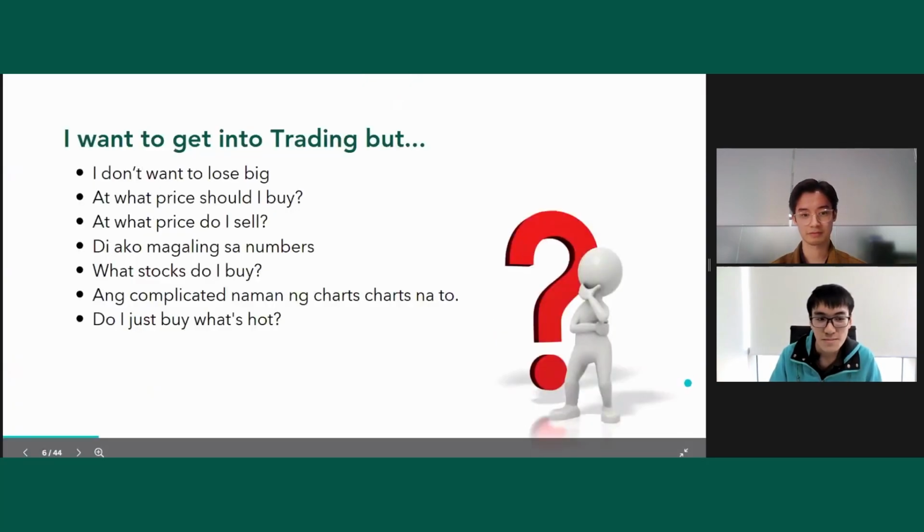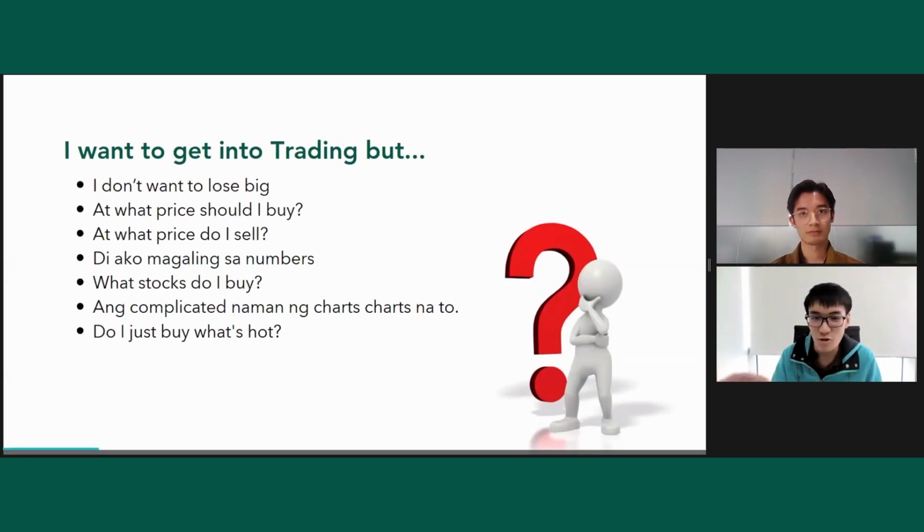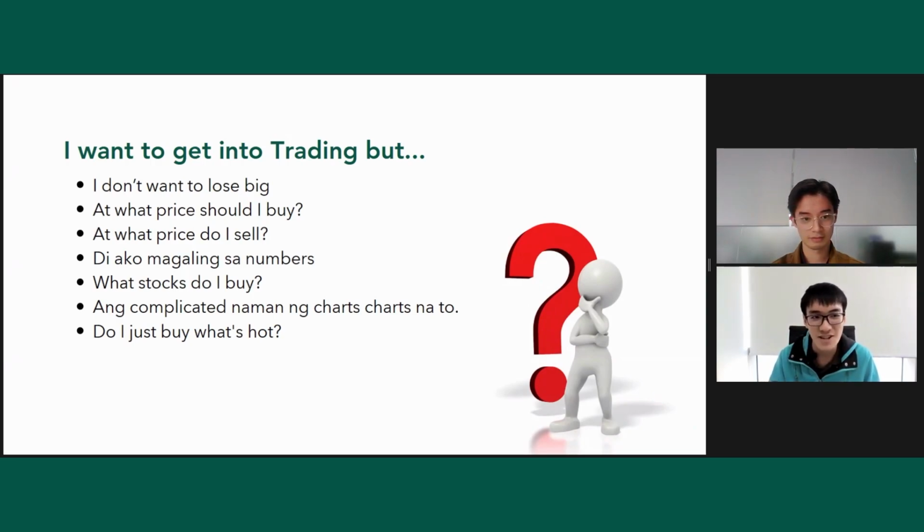First, a lot of people want to get into trading, but there's a lot of things that hold them back. So these are among the things that hold people back. So first is that you don't want to lose big, right? So you get into trading, you think you're gonna shoot for the stars, you're gonna earn a lot of money. But at the same time, you can also lose a lot, right? If you pick the wrong stocks, if you enter at the wrong time. So that's something that can hold you back.